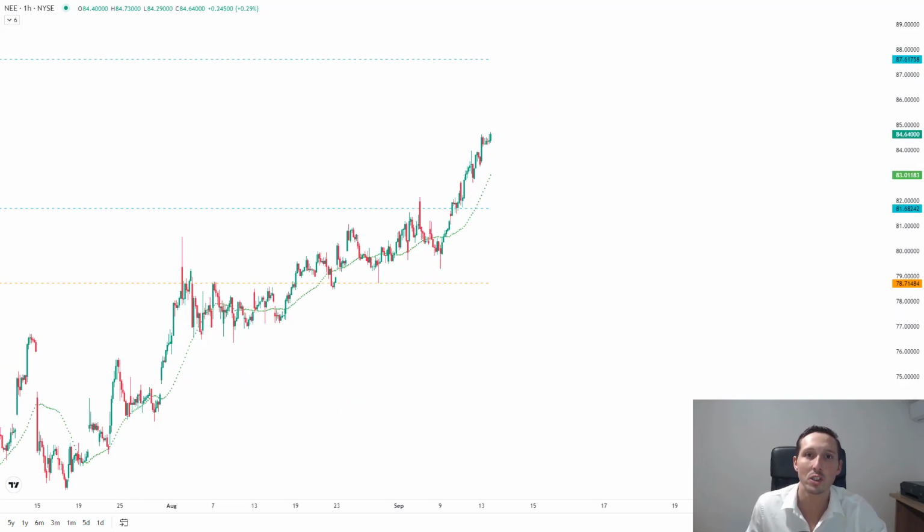The second utility stock we're going to look at is NEE. Now we're trending to the upside. We're above the moving average. So you can look for this to correct into the moving average and start to consolidate into it. And that would be your intra-week breakout. So you're looking for that bull flag setup into the upper bound at the 87.61.